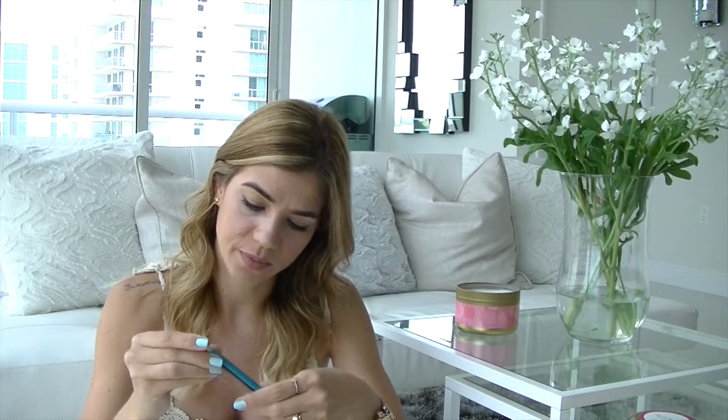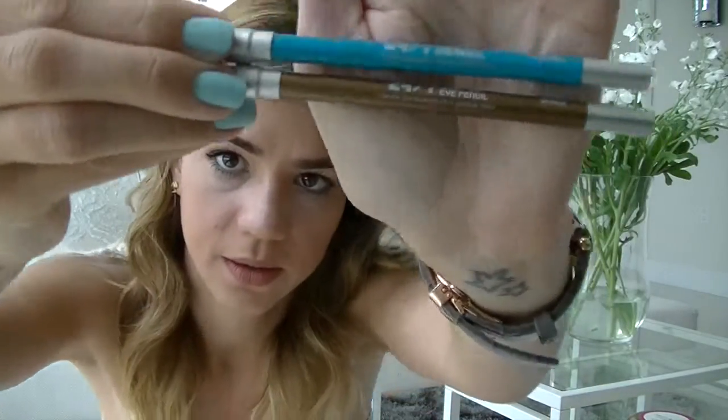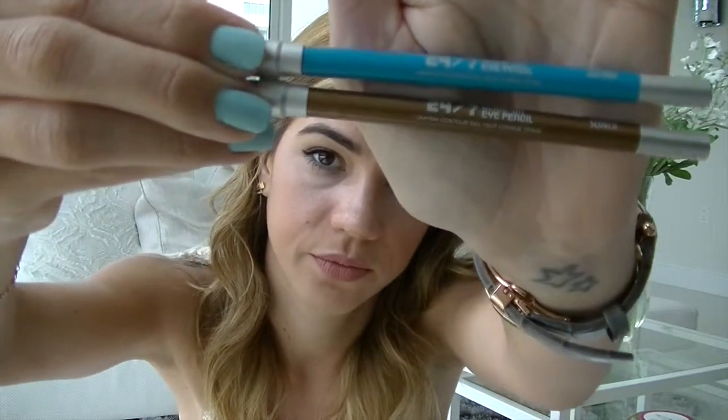I also picked up these two Urban Decay 24/7 Glide On Eye Pencils, and the colors that I picked up were Electric and Scorch, and here they are. Let me see if you guys can see it. They are beautiful, you guys.